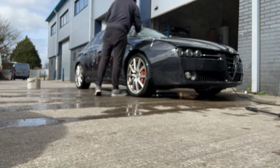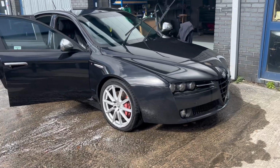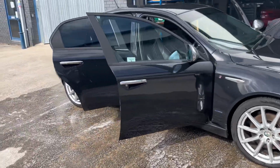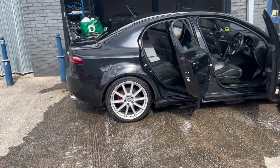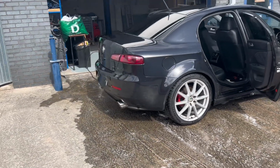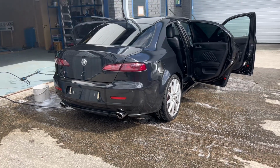So I've got a busy week on my hands, so quick clean for this one, and then it's off down to Nate's. Hopefully he'll have the gearbox back in a couple of days. We can assess if we're going to rebuild it or just get a second-hand one. So a couple of days time, hopefully a new gearbox, and then end of the week it'll be back on the road.